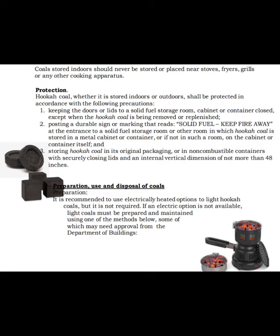Preparation, use, and the disposal of coals. For protection, coals stored indoors should never be stored or placed near any stoves, fryers, grills, or any other cooking apparatus.